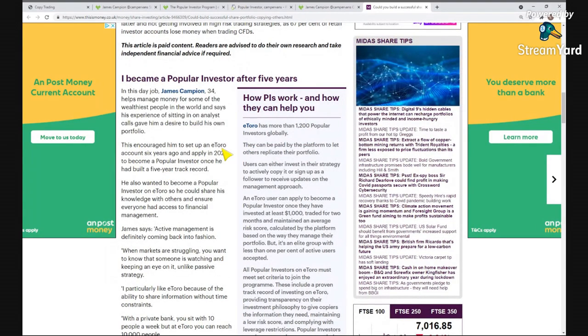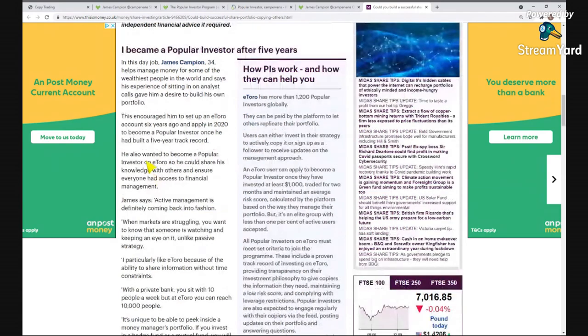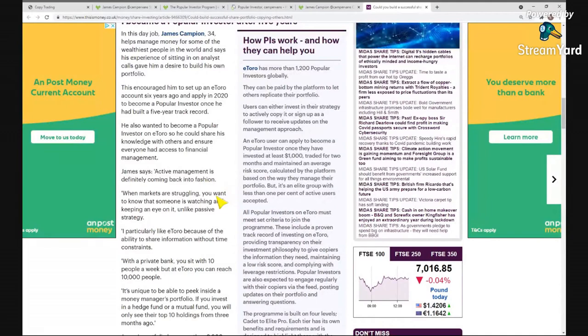This encouraged him to set up an eToro account six years ago, because he likes eToro. It was easy to use, and he likes the social aspect to it, where he can reach thousands of people, whereas in his day job he may be only working with 10 people. He became a popular investor once he had built a five-year track record. He wanted to build up his track record before becoming a popular investor.